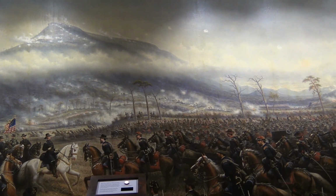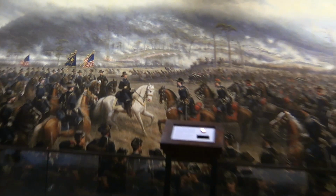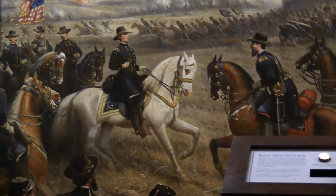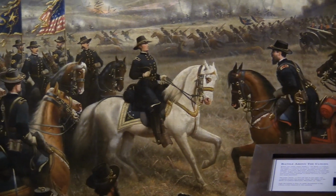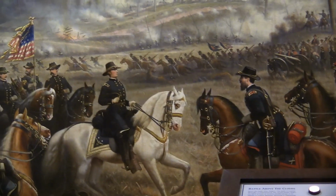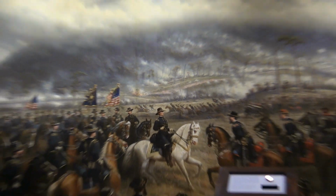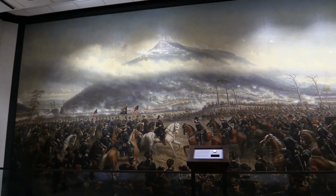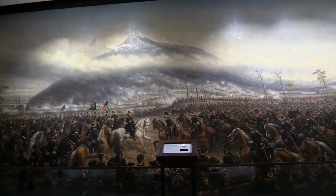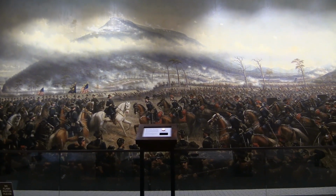Hooker is shown in the center of the painting, sitting atop a white horse, directing artillery fire on Confederate emplacements at the base of Lookout Mountain. During the day, fog on the slope of the mountain hid the fighting from those below, giving rise to the name, the Battle Above the Clouds. Hooker's operations were not visible to us except at moments when the clouds would rise. But the sound of his artillery and musketry was heard incessantly.